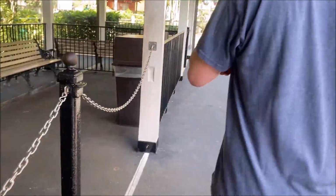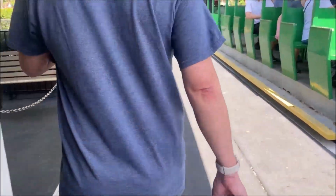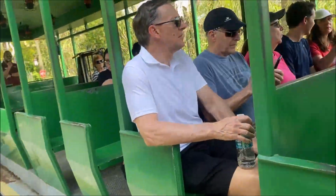Whoa, I just saw somebody using the non-platform side of the train. Let's not do that, folks. If you got the great musical chairs, please use the platform side to do it. We don't want anybody falling down, because that's a heck of a drop. There's the crossing over there.